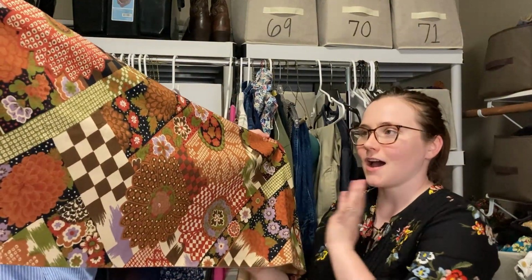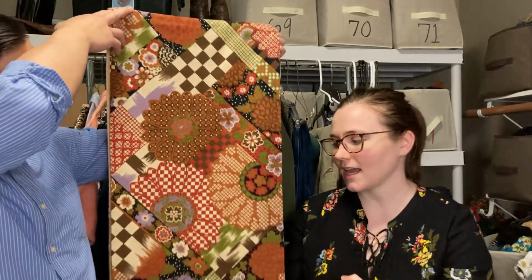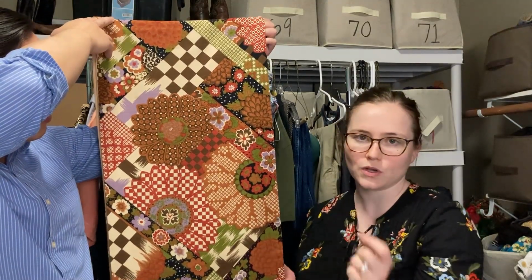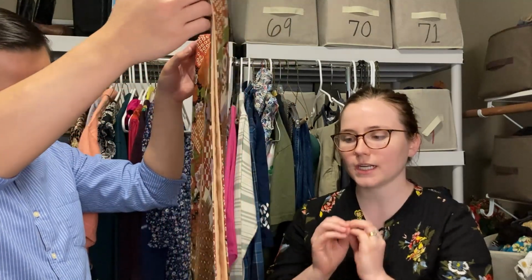So next is this table runner, and I haven't decided if I'm going to sell it or not. It is this awesome fall retro print. I just love it so much. It reminds me of the 70s, and I just think it is so beautiful, and it's really nicely constructed. I believe it's home sewn, so someone sewed this on their sewing machine, but it's just so nicely constructed.